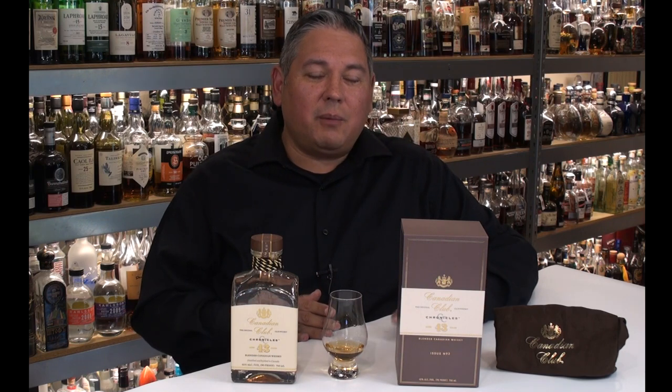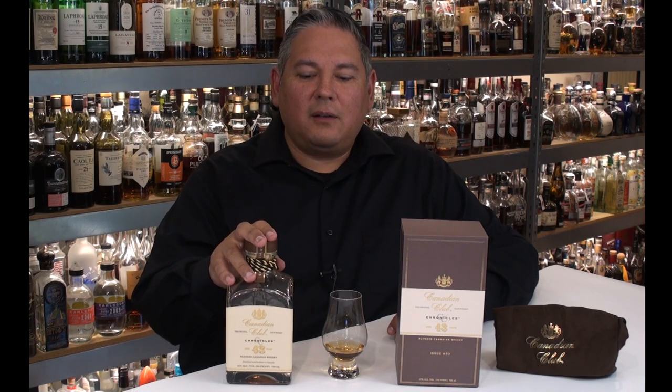Now, the flip side to that coin is you're in a colder climate, so you're already not getting a lot of barrel influence because of the cooler climate, and now because you're eliminating the headspace, you're also slowing that down. So even though this is 43 years old, it's not going to taste super heavily oaked or overwooded like you would expect a bourbon to be. Bourbon would never make it 43 years old.